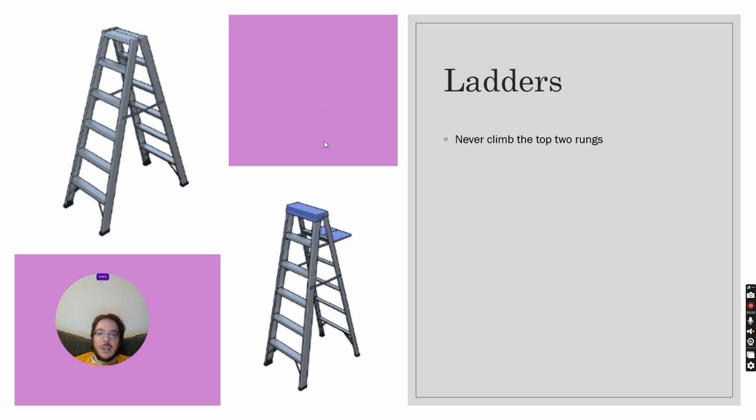But generally, a lot of big employers, especially industrial, don't allow you to work off a ladder. You can use a ladder, say, to look at something or inspect something or check something. But if you want to actually use a tool, you gotta use either scaffolding or a scissor lift or something else.